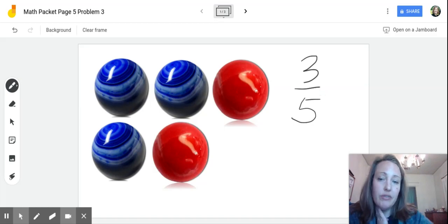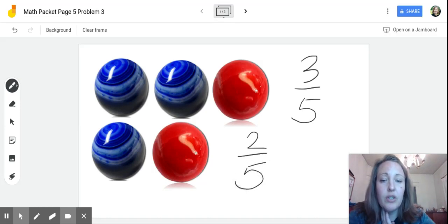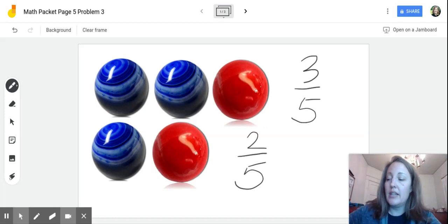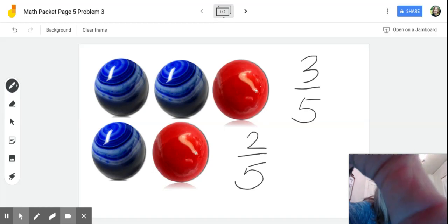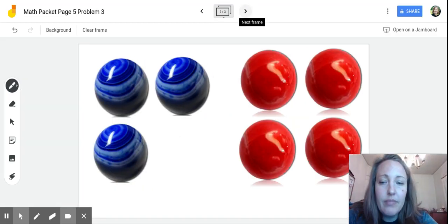So 3/5 are blue. That means 2/5 of these marbles are red, right? But that's not what the question says. It says if the number of red marbles is doubled and the number of blue marbles stays the same, what fraction of the marbles will be red? So let's look at this. Sorry, I think I just put my hand in front of you.